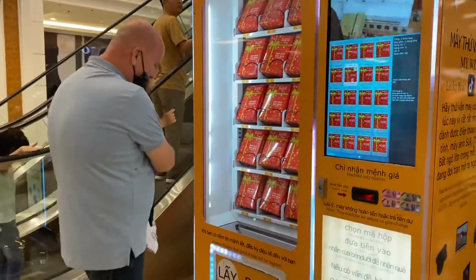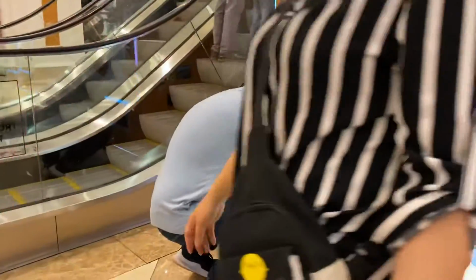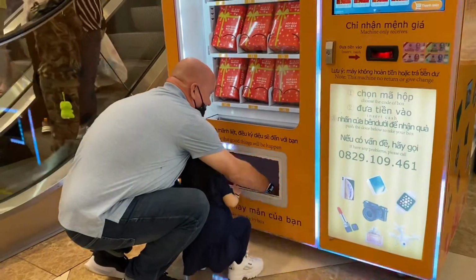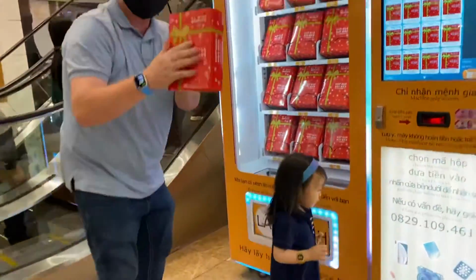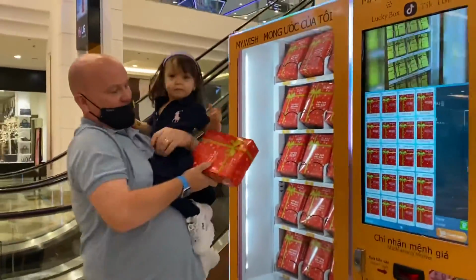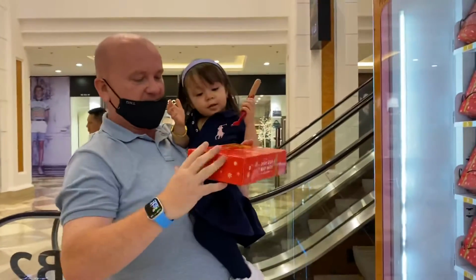Wow! Let's get the box. Push. Can you reach the box? I'll help you. Okay, everybody, so. Look at what we've got. Look at this, Lexi. Come on, let's jump up. Come on, can I do the one to see? It's not very heavy, so I'm not too excited. But let's have a look.